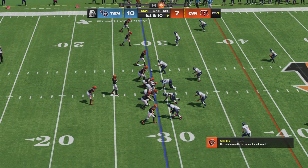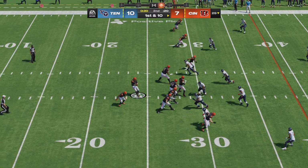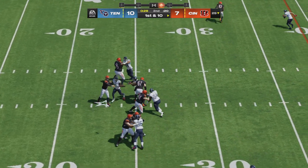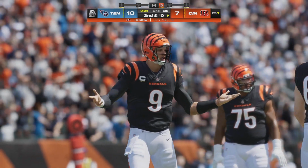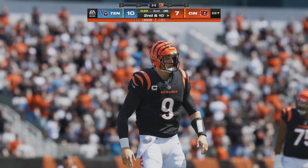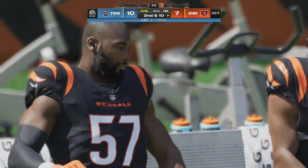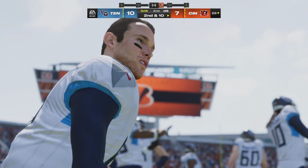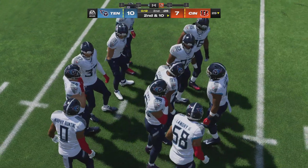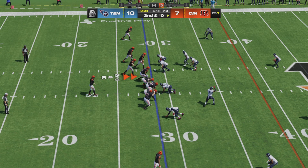Just over 30 seconds to go in the half. They've got it first and 10. Now it's Burrow. This goes out wide for Mixon. So he'll be stopped here for no gain. And it's second down. That's a nice job defensively to make sure everyone was accounted for, because ordinarily you pick up the guys downfield and sometimes you forget about the running back. In this case, they did not and dropped him for no gain.